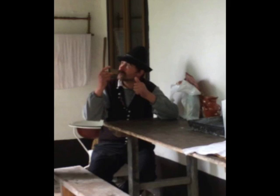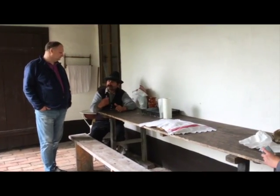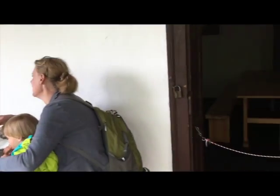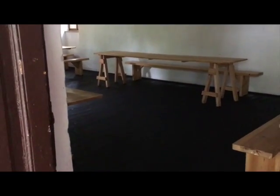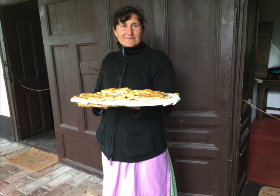And I don't know who this guy was, but I just thought he was really interesting. And you're going to see in the next shot, well, right here, this was where the villagers would come together for a lot of different purposes. And this lady had just made palachinta in little squares in a wood stove. And boy, it was so good. I ate about 4 of them.